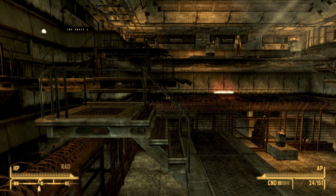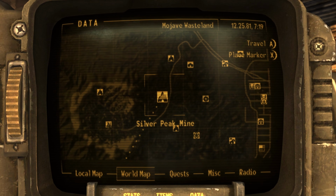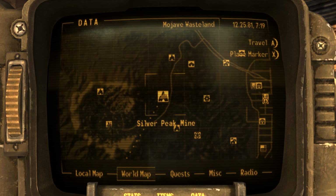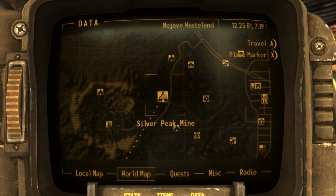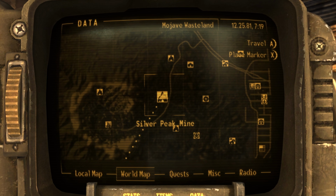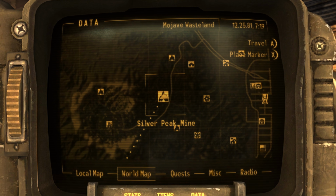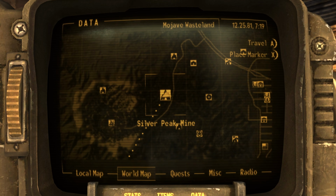And just like before, this time we will need to go and locate some Cazador eggs. Locating the Cazador eggs is perhaps one of the most difficult parts of this particular quest, simply because there really isn't any close location, so it's going to be a little bit of a trek, but I'll do my best to show you how to get there. Our starting point will be the Silver Peak Mine. It is directly east of Jacobstown.